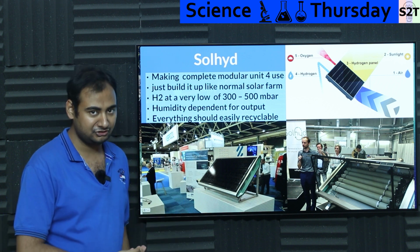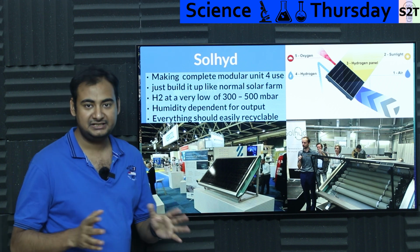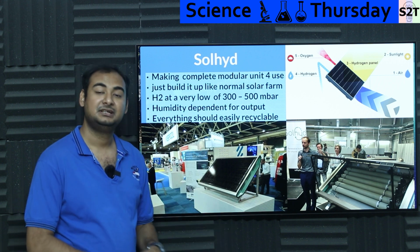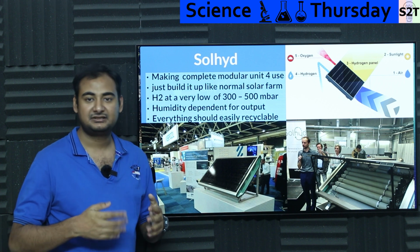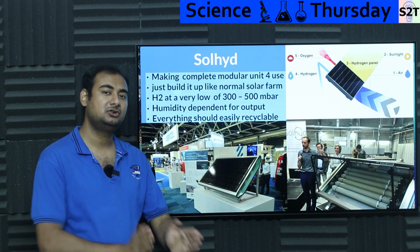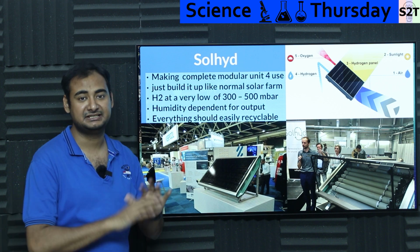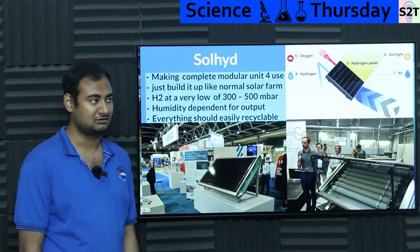Now it is dependent on humidity, obviously. And the company is making big bold claims that once it reaches end of life, because of course it's going to wear down, it's going to erode, things are going to happen, it should be very easily recyclable. How exactly they have not specified, but it should be recyclable, hopefully. That's the company side. That's why this thing is so popular and blowing up recently. When I'm making this video, I got a lot of requests for this.